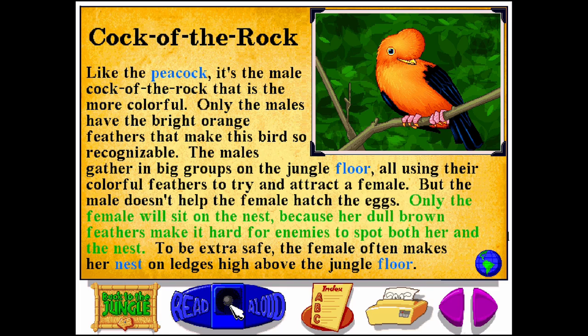Only the female will sit on the nest, because her dull brown feathers make it hard for enemies to spot both her and the nest. To be extra safe, the female often makes her nest on ledges high above the jungle floor.